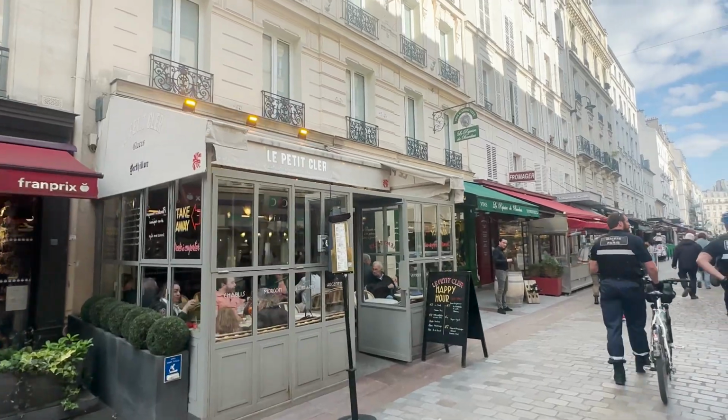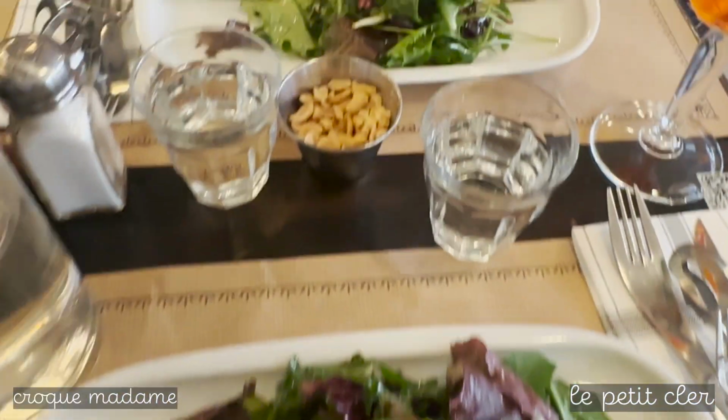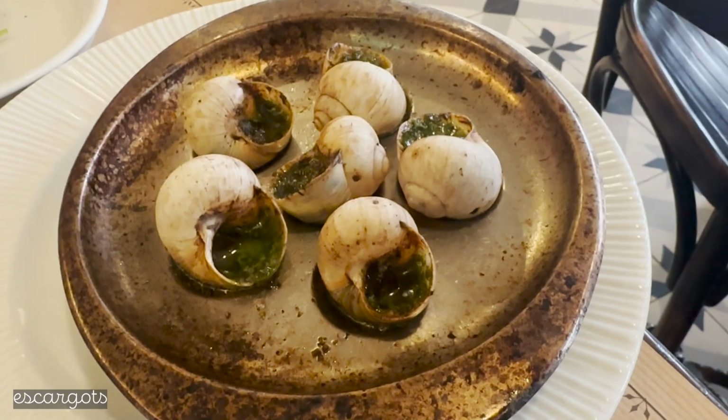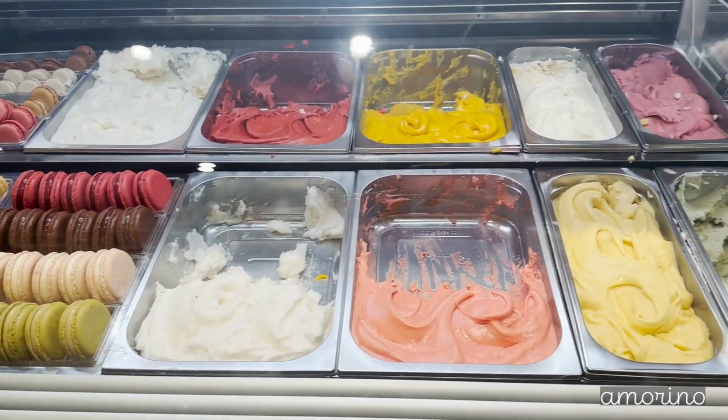I went to my first meal at Le Petit Clair, and I had the croque madame, but I was actually disappointed by it because it was so burnt. We also got the French delicacy, escargots. The street was packed with restaurants and dessert places.